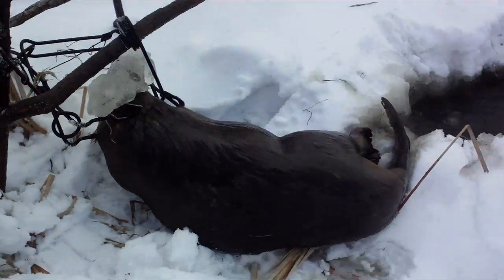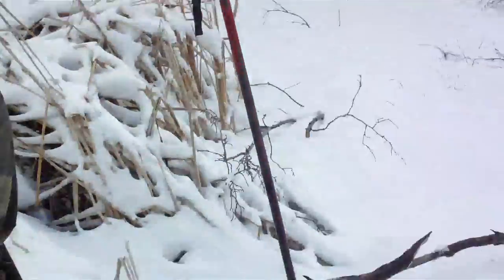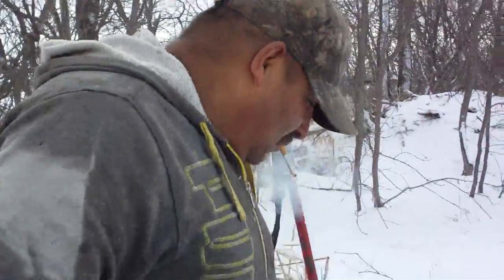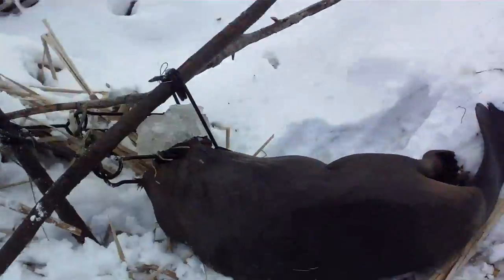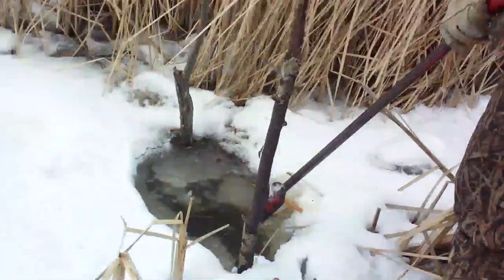And looks like we got ourselves a 50-60 pounder here. That's a big son of a bitch if I ever say so. Okay, we'll get this one on the way back. Okay. Check this one here, we'll see. I don't know. Hopefully that's up.